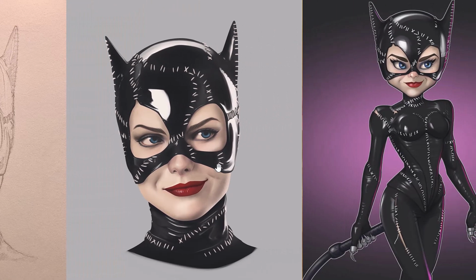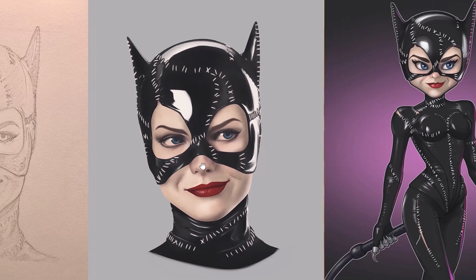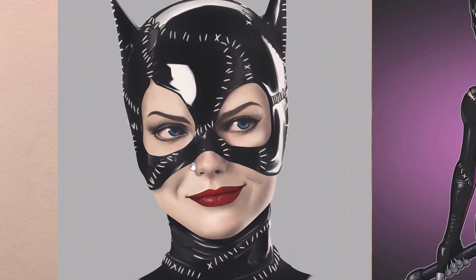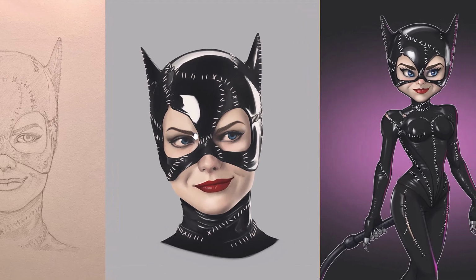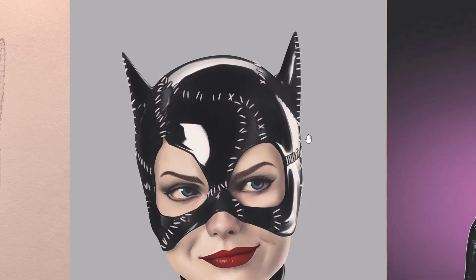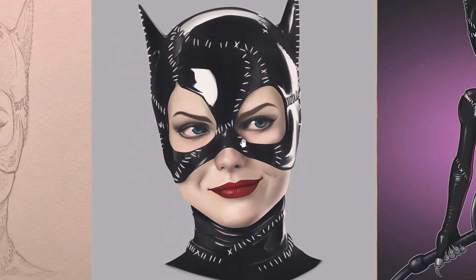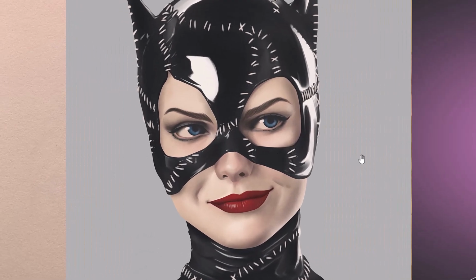I especially like, so this one here is the digital painting version in the middle, and that is just so beautiful. It's expertly done. I really love the shine, that shine on the leather, the black leather. This is just looking really good, and it's just spot on. I really love the look of her there. It's just so smooth and clean. I just can't get over it.